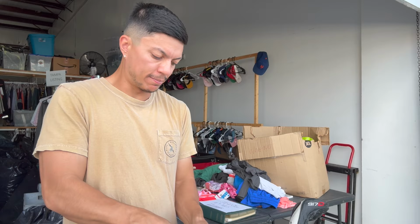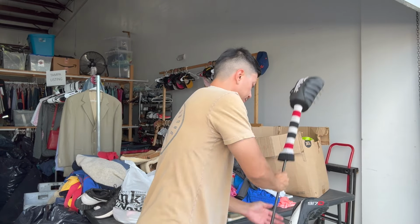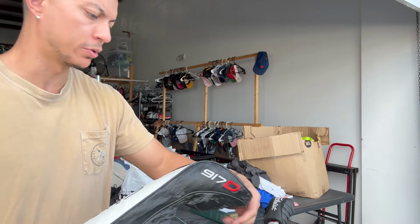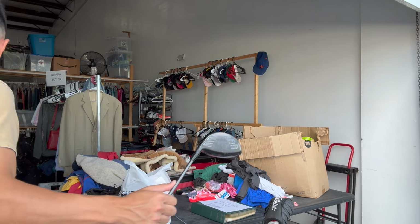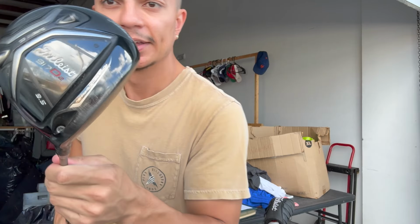This next club, however, is a club that made it all worthwhile. But again, like I said, just with the bag alone, I would have been happy paying 20 bucks. The head cover on it is absolutely destroyed. Gotta throw this right into the trash can. But the club itself is a little beauty here.